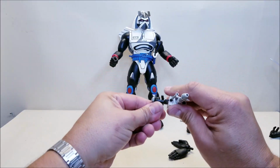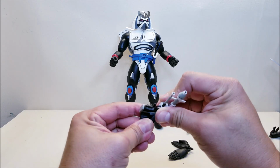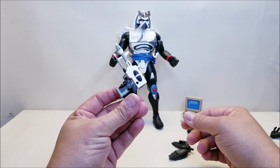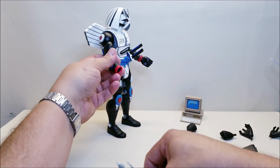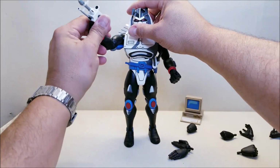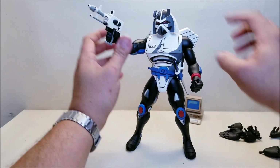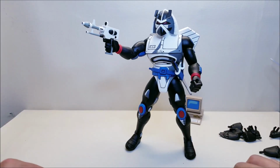There we go. So you're going to want to try and get the gun in there sideways like so. Once you get it in there, you can turn it and work that trigger finger into the trigger itself, just like that. Now we can remove this hand and pop this hand in. And now you can have Chromedome holding his gun just like that. So you've got a lot of display options with this figure.